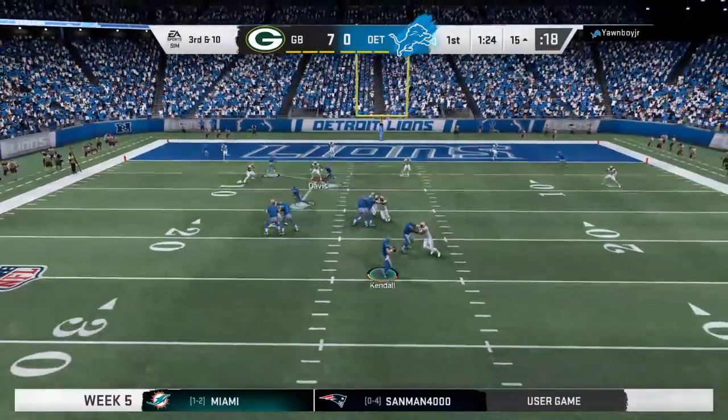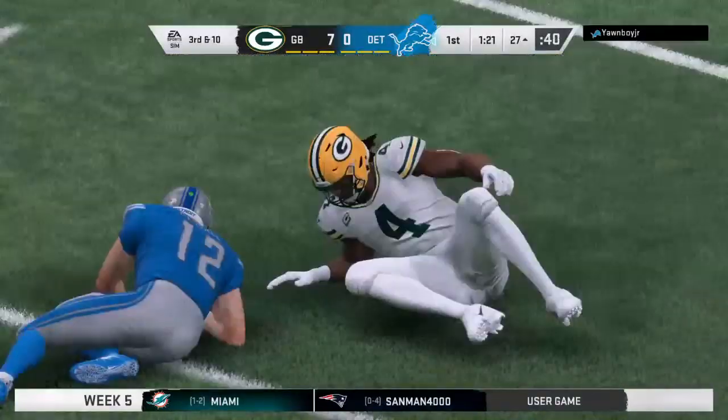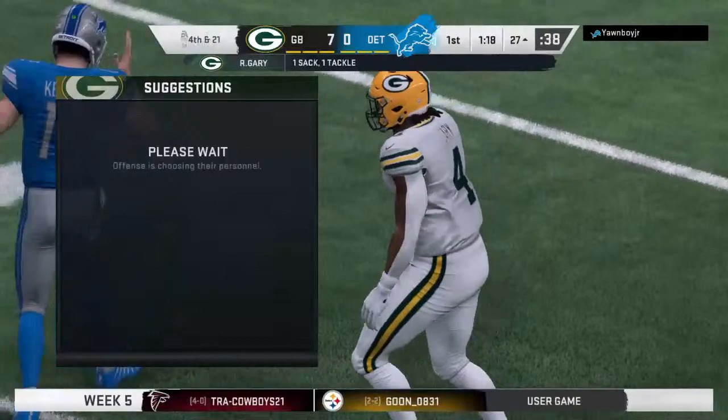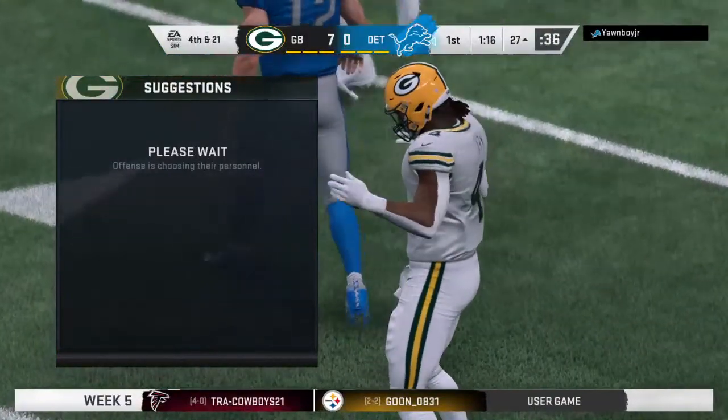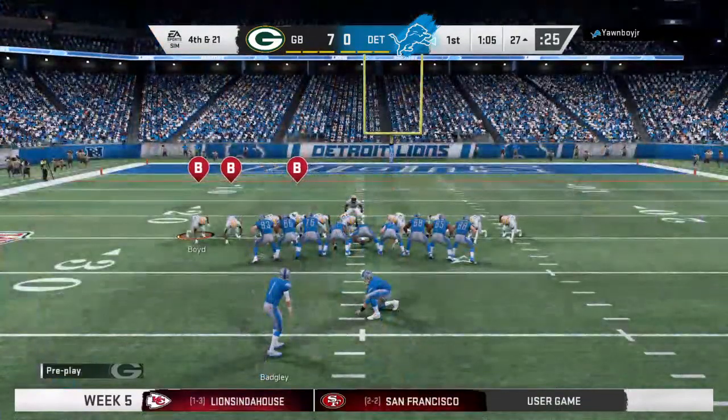To throw on 3rd down. Kendall. Nowhere to escape, and he goes down. Rashawn Gary able to get him down for a loss of 11, and it brings up 4th down.